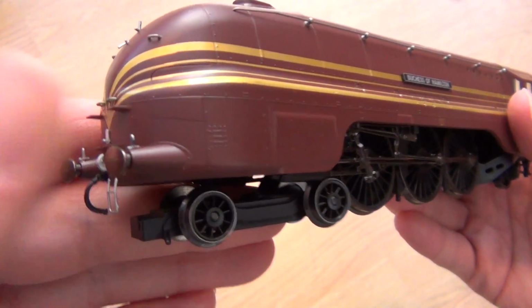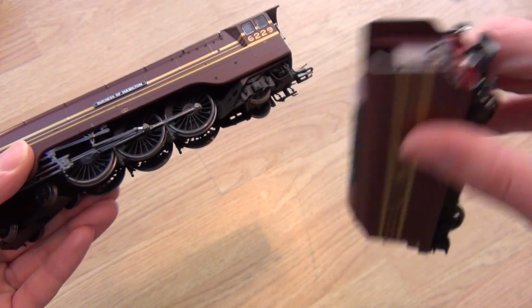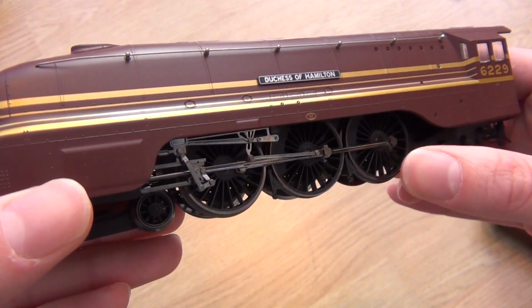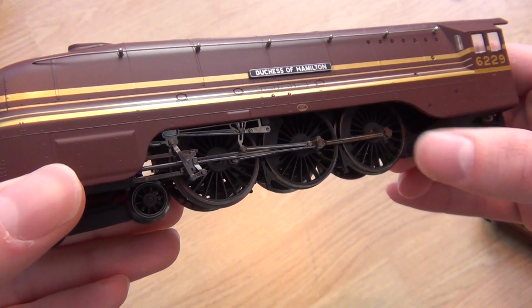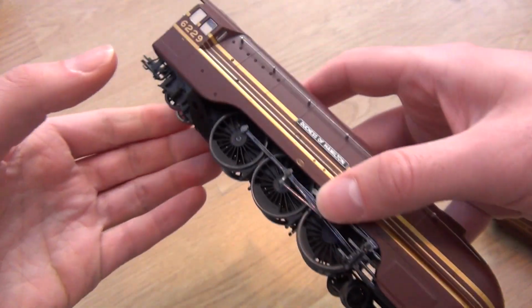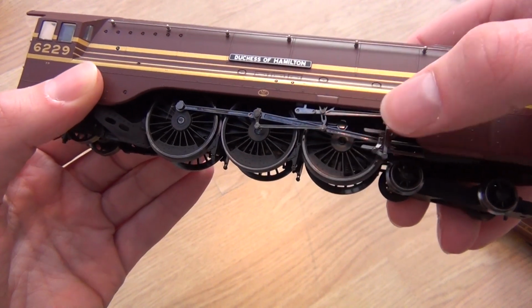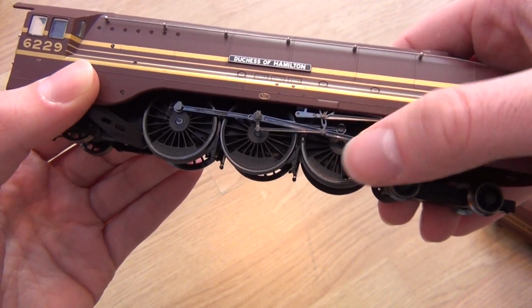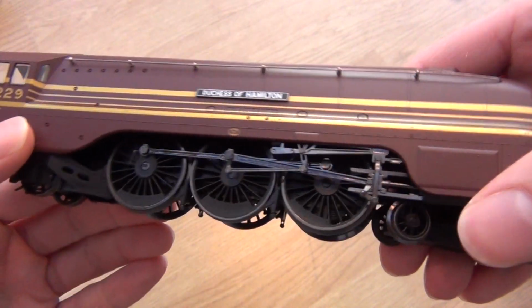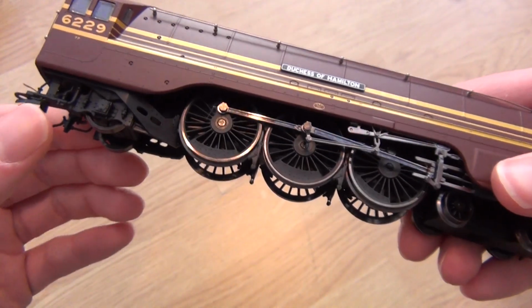Well, as you'd expect, we've got sprung buffers both on the front and the back, so that's good. That linkage is just amazing, and thankfully, unlike the A4s by Hornby, I've had no problem with this linkage. None at all. One thing I forgot to mention in the Falcon video is that a lot of people have had problems with its linkage, and even I did. There was a little bit that came off and detached and then started causing problems. But the linkage on this Princess Coronation is perfect. I've not had any problems at all.